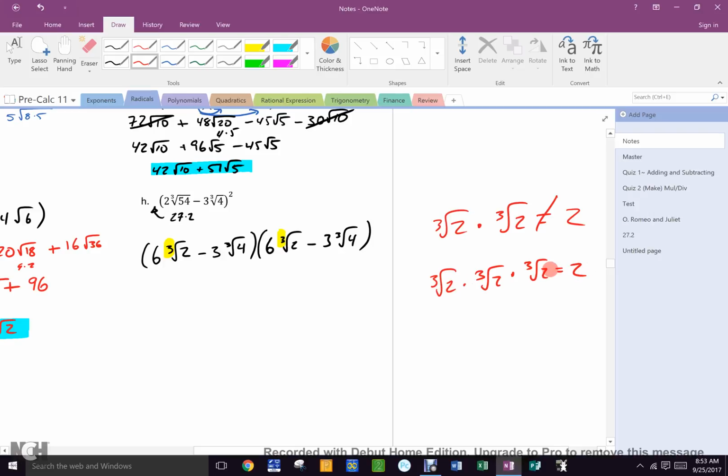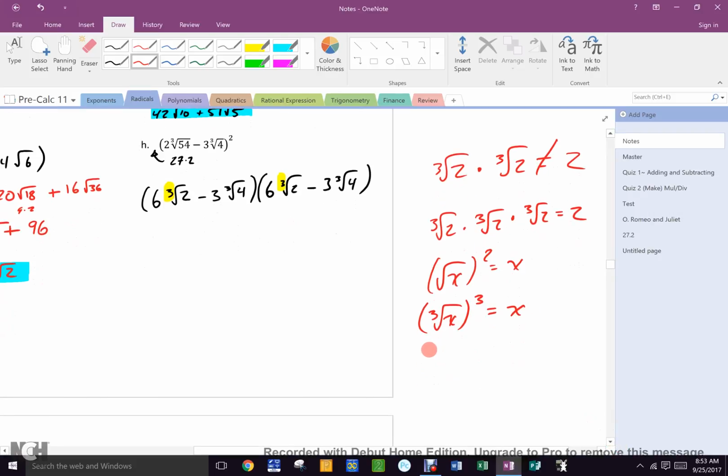Is that one true? Yes, because there's 3 of them, so it'll equal 2. Everybody with me? So the square root of x squared equals x. The cube root of x cubed equals x. The fourth root of x to the 4th equals x. So the y root of x to what power? y would equal x. Does everybody understand that?